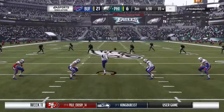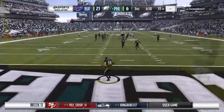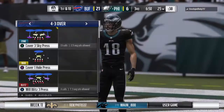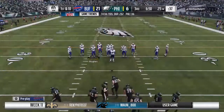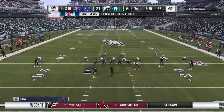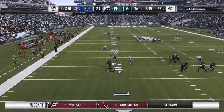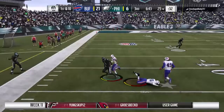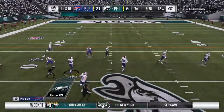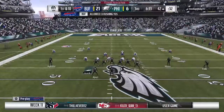Here's Hauschka now to kick it away. This is taken about 7 yards deep. And he won't return this one. He'll go down to a knee, and they'll start at the 25. They go play action here on first down. Throw left side, complete to Morris. And he'll have it past midfield, almost to the 40 before being taken down. A very nice pickup of 33 yards.